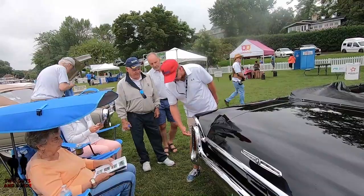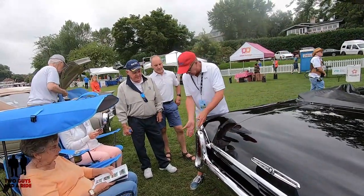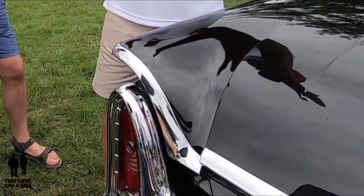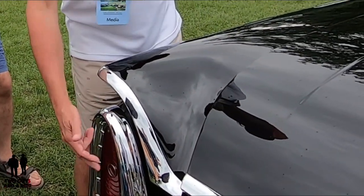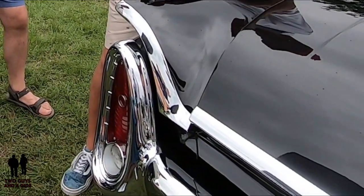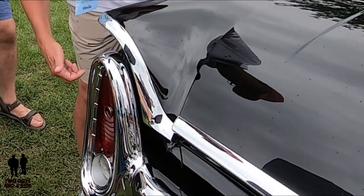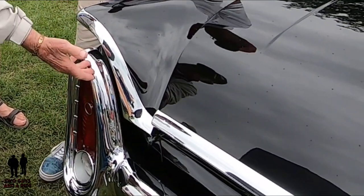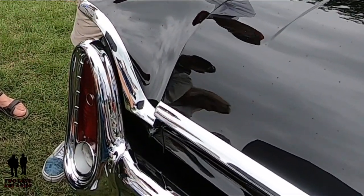What I really like about it, and Ken, you were saying it, is how the tail lights are kind of canted at the bottom to give it a little bit of a V look, and it's really different. This is again where Mercury set themselves apart from the more pedestrian Ford, on the tail lights, and all this extra chrome through here. And it fits the curve of this. Yeah, that's really cool.